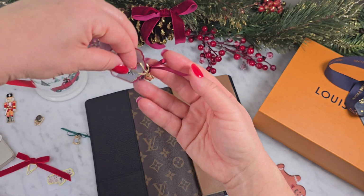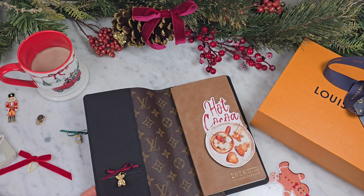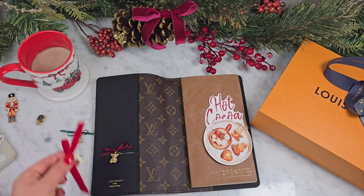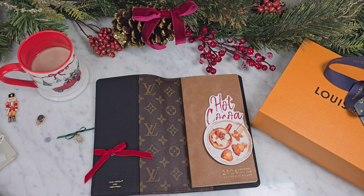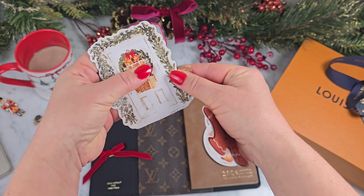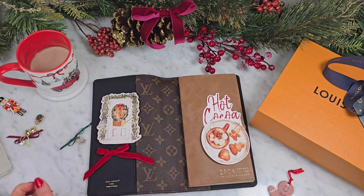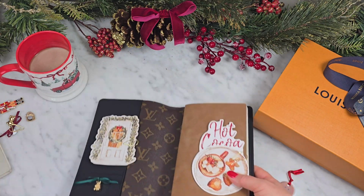And I found also this little bear, which to me is so cute. A nice deco. I love it. Still nice and cute. Or you can just put a bow here and make your planner nice that way. And maybe then also put this deco on top of the acetate here. Use it like a side here. Decoration here without ruining the leather there. This is also nice. Here we go.